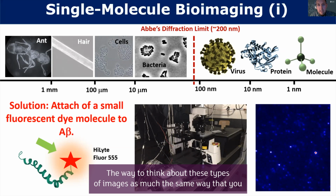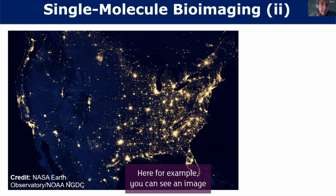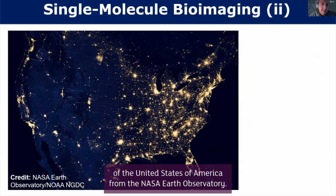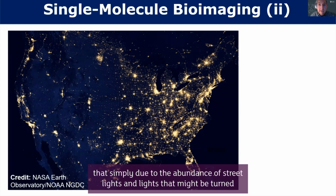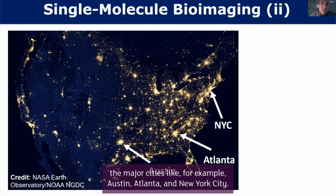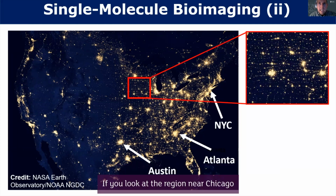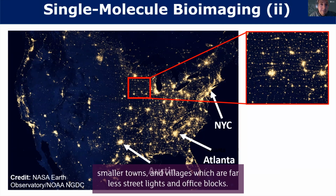Now, the way to think about these types of images is much the same way that you would interpret a satellite image. Here, for example, you can see an image of the United States of America from the NASA Earth Observatory. And the key take-home message here is that simply due to the abundance of streetlights and lights that might be turned on in office blocks, in apartments, in houses, you can very clearly identify the major cities like, for example, Austin, Atlanta, and New York City. If you look at the region near Chicago, again, based on the brightness of the spots, you can identify smaller cities, smaller towns and villages, which have far less streetlights and office blocks.